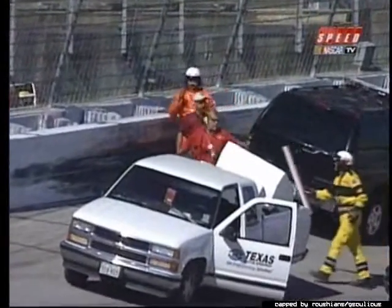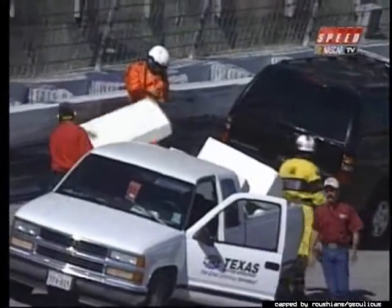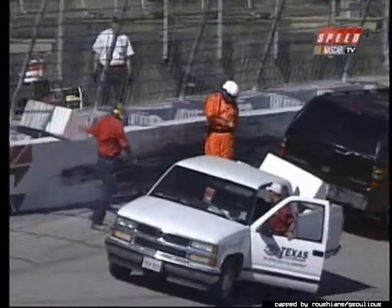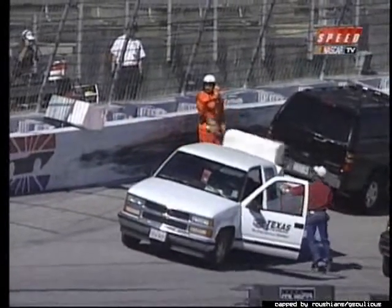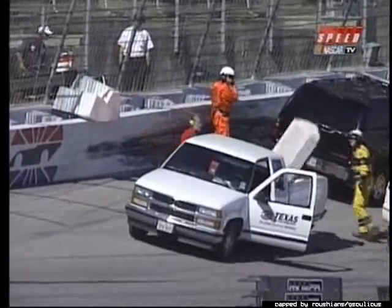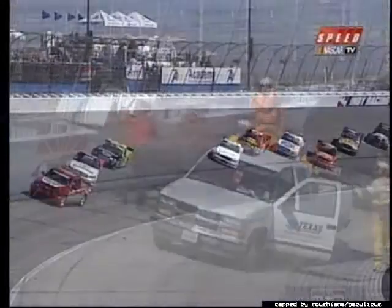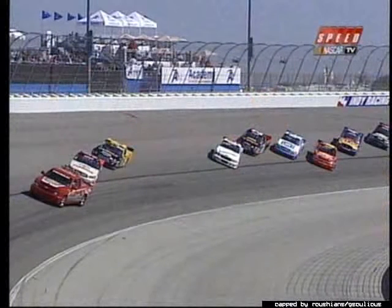Watching Bill Lester get out of that truck and walk to the ambulance, I mean, what a testament that is to NASCAR and all these racetracks. You see them getting some new styrofoam. They're going to repair this wall here, but what a testament to what changes have been made in this sport over the last few years to try to avoid serious injuries.